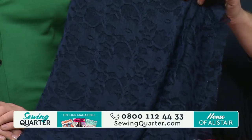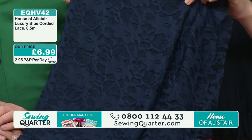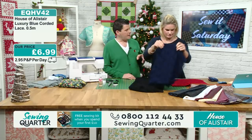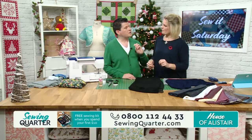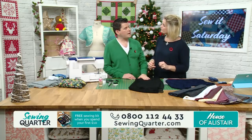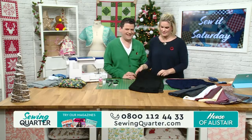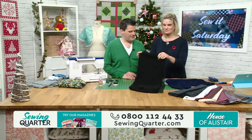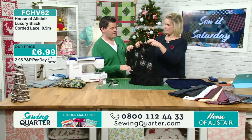This is great for upcycling, but also great for starting from scratch, isn't it? Mm-hmm. So $6.99 for your blue corded lace. And we're going to show you a technique where we're going to bond it to turn it into a more manageable solid fabric if you didn't quite like that, but stay tuned. And then your black. Yep. Hang on, now you can add some little sparkles onto this.